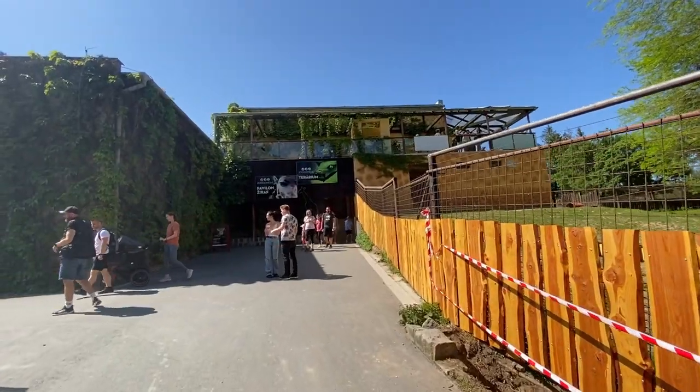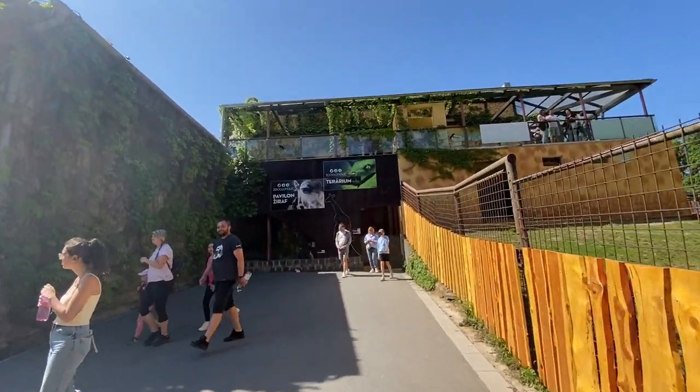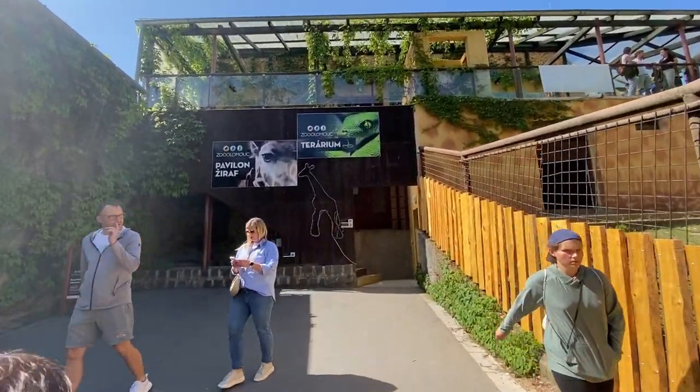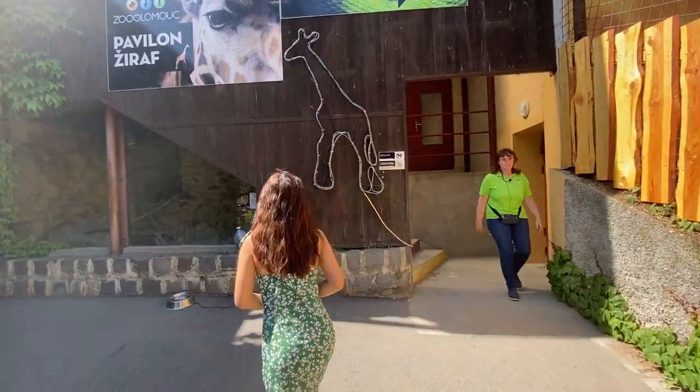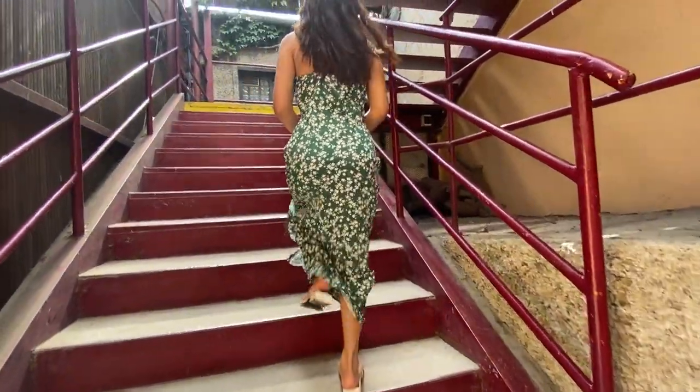African. Right here, we are in front of the entrance to the giraffe section, as the title says. So let's go inside and see those giants. Once you are inside of those buildings, the smell from the animals is very intense. It smells horrible, but that's part of visiting the zoo.